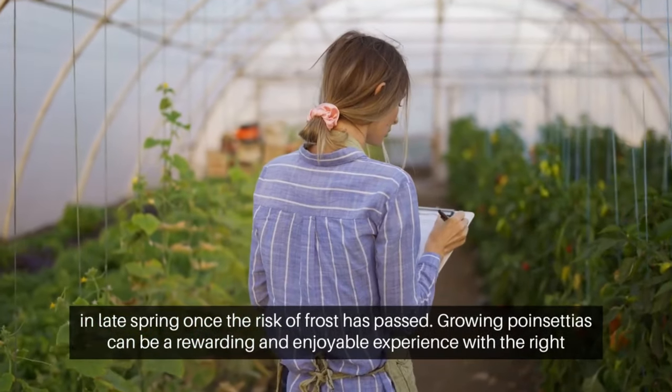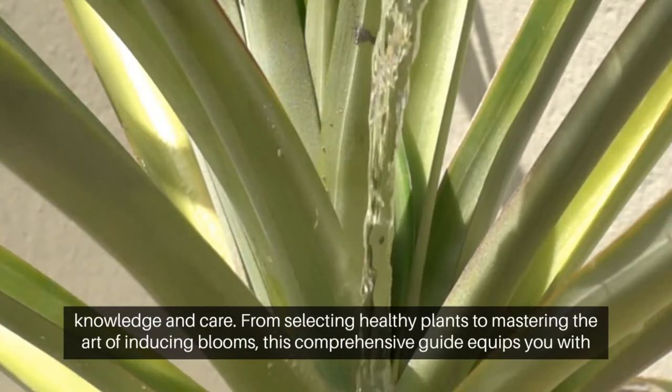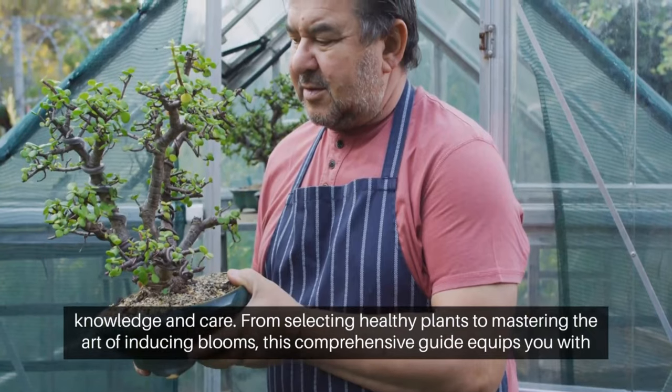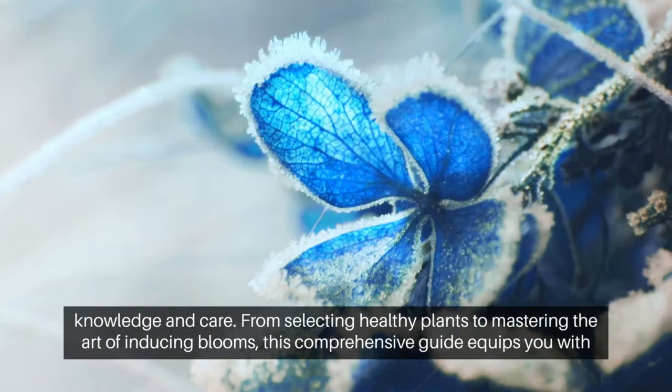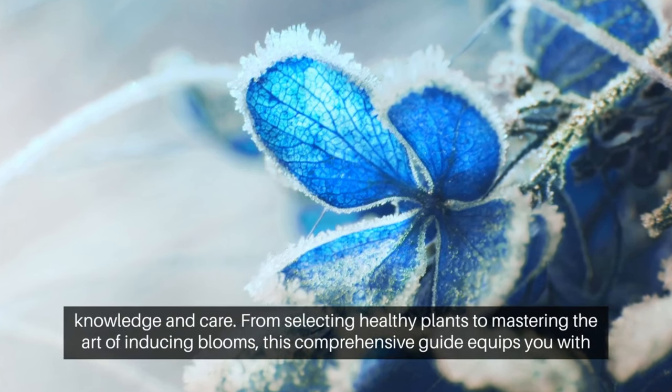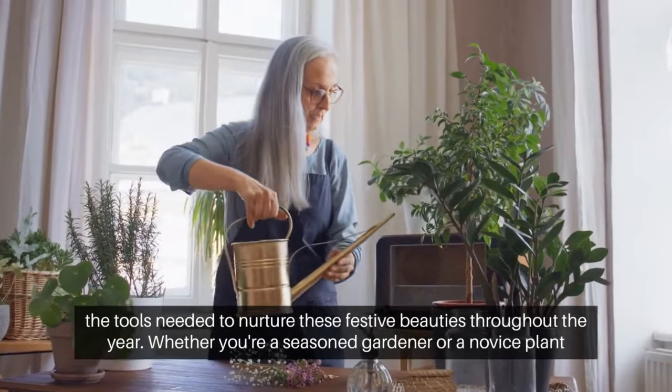Growing poinsettias can be a rewarding and enjoyable experience with the right knowledge and care. From selecting healthy plants to mastering the art of inducing blooms, this comprehensive guide equips you with the tools needed to nurture these festive beauties throughout the year.